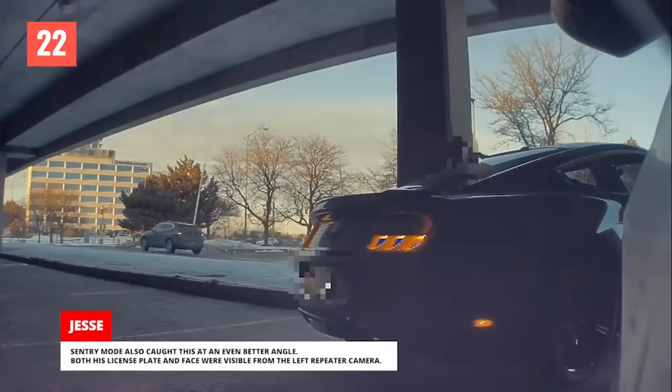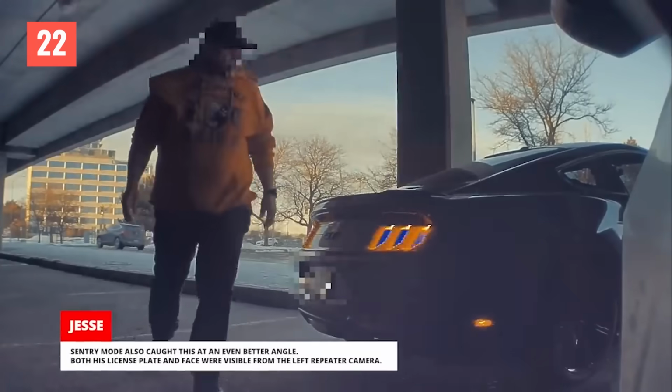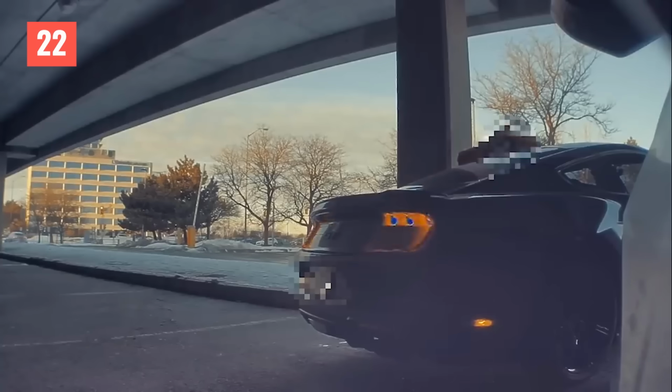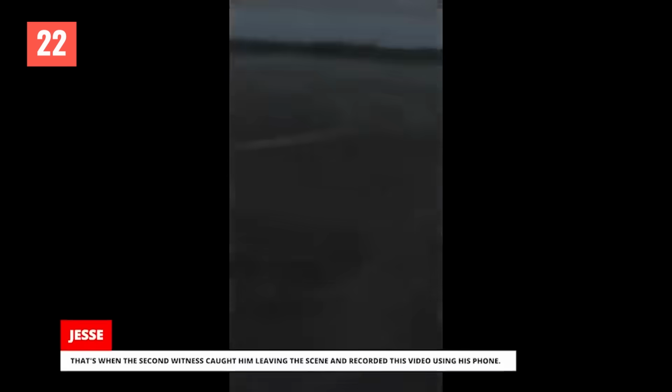Sentry mode also caught this at an even better angle. Both his license plate and face were visible from the left repeater camera. After checking the damage to his own car, he got back in and took off. That's when the second witness caught him leaving the scene and recorded this video using his phone.